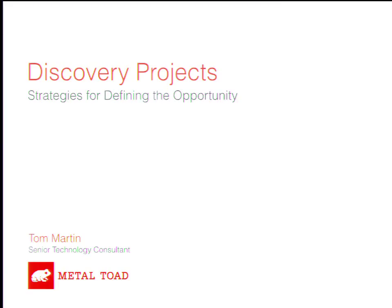So this session, summarized, is basically: at Metal Toad, we've been experiencing this phenomenon recently where a lot of clients are coming to us, and they have these very big, grand ideas. But they don't necessarily know how to make these ideas a reality. You know, what does the project actually look like? What does this actually mean to produce this thing that they have in their heads? And so we've been doing a lot of discovery projects lately, and I wanted to come here today and share some of the things we've learned with you folks.